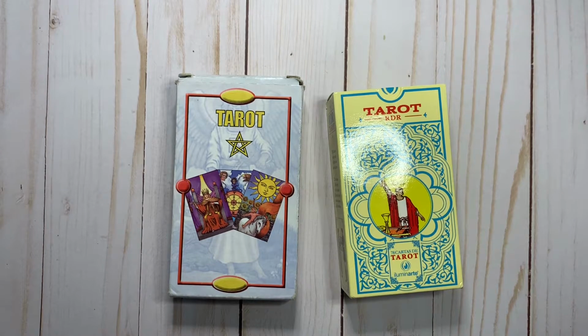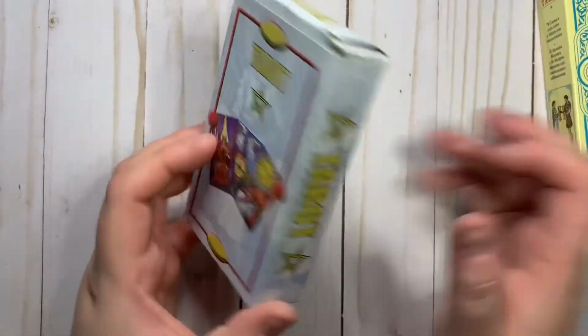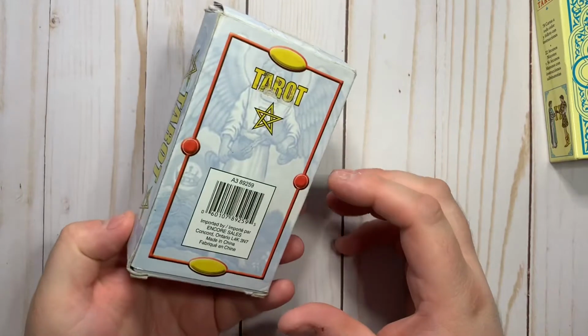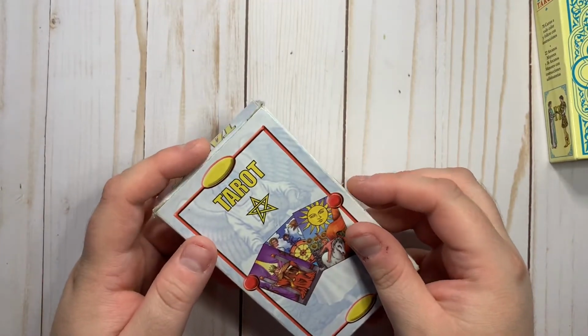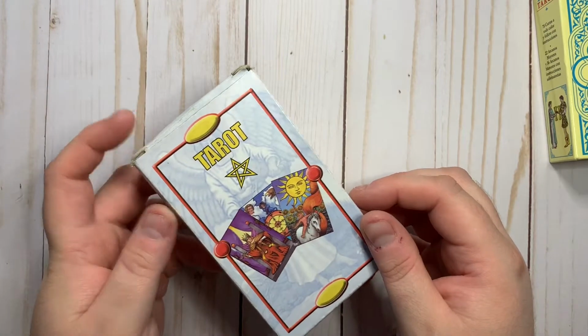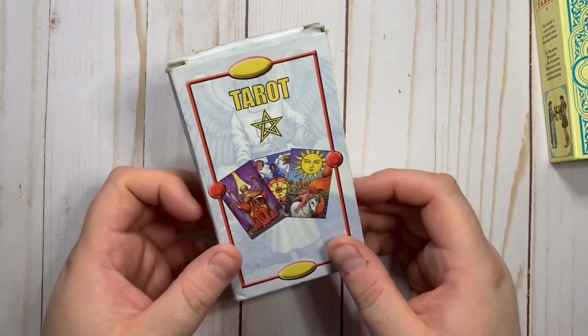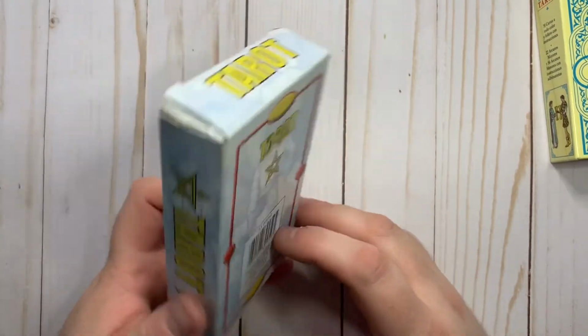So I thought it might be fun to take a moment to look at this particular deck and maybe even compare it to the Tarot RDR and see who did it better. So a little bit of background about this particular deck. This was sold in like late 2008-ish. So I guess it is about 12 years old at this point. And it was sold at dollar stores in Canada.